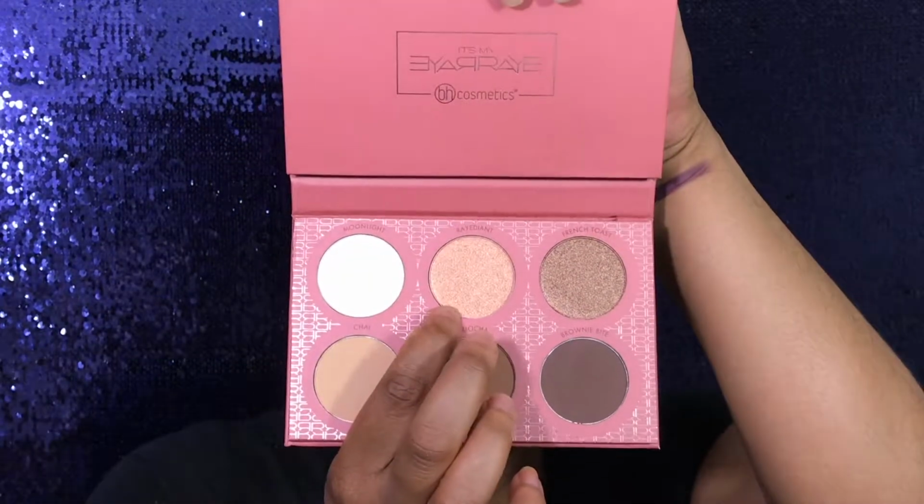Alright, so now that I have my lashes applied, I'm going to go back into the palette to finish off this look. We're actually going to grab the color Radiant. Oh, that's cute. She spelled it like her name. R-A-Y-E-D-N. Oh, that's cute. Okay, I like that. So we're just going to take a little fan brush, and we are going to apply that.